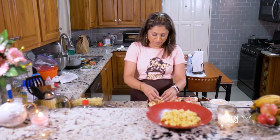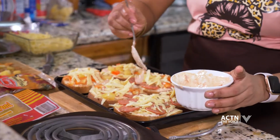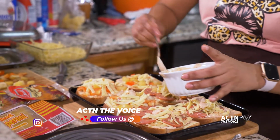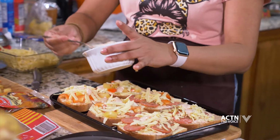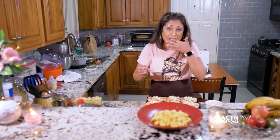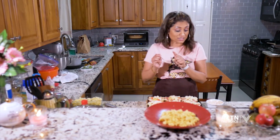All right, so now I'm gonna just cover up these guys with some more cheese. And I'm just gonna put a little bit of the sauce over it. I don't wanna overpower it because, you know, some kids, they would like to add their little ketchup and whatever else after. All right. Lovely.